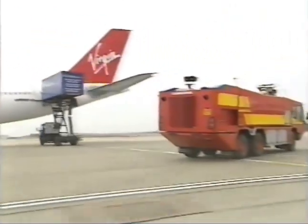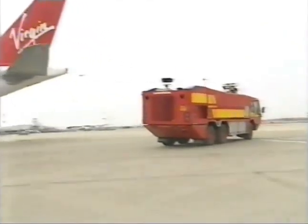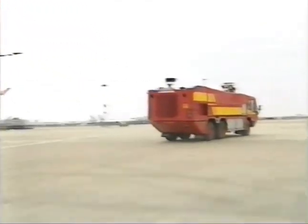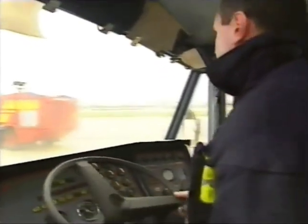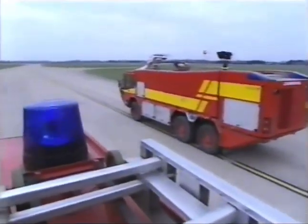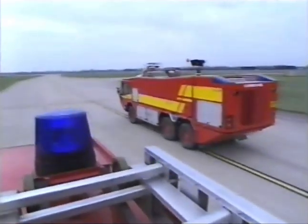Attending a real crash, the airport firefighters have permission to cross the runways, with both the tower and driver keeping a sharp lookout for planes. Within the airport perimeter, the fire services must reach any incident in under 3 minutes.